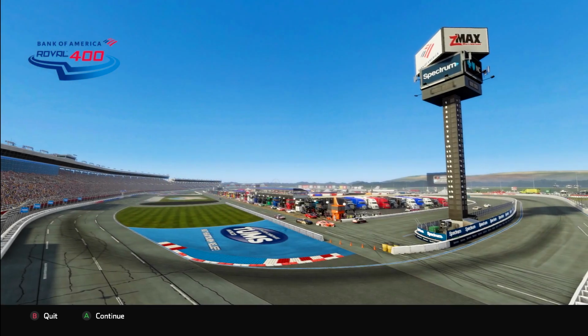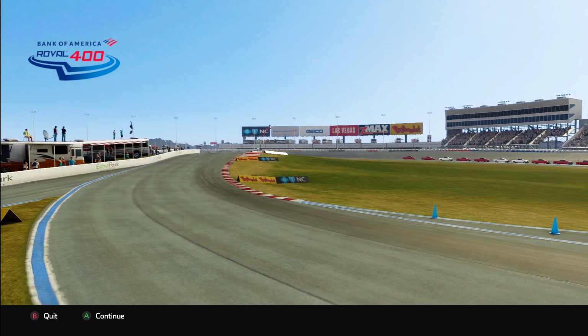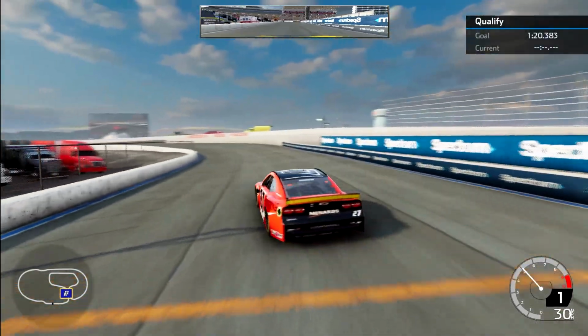Now 14 points, if things go wrong, it's still not going to be an easy task to advance through this round, so we do still have to be smart and can't really take any silly risks and make any silly mistakes either here, as we would get qualifying underway in this Flow Racing number 27 Chevrolet Camaro.